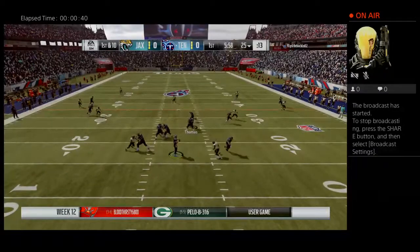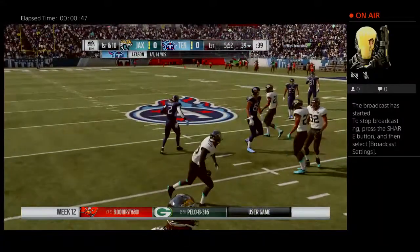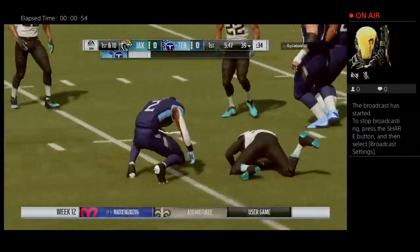They'll come out throwing here on first down. On the check down, he finds Kamara. And he gets this one just shy of the 40, down at the 39. First down yardage on the first play of the drive, 14 yards. Nice little nifty play for him there.